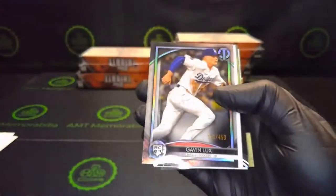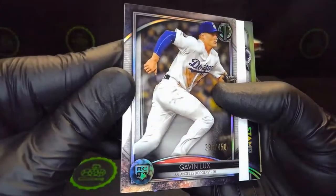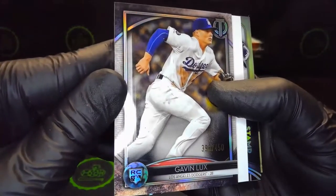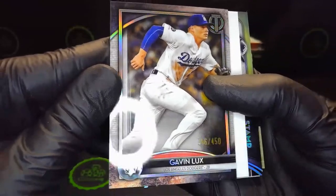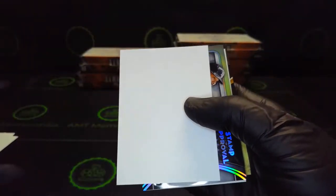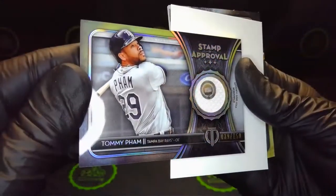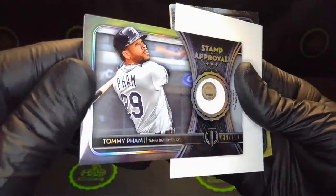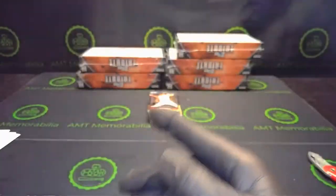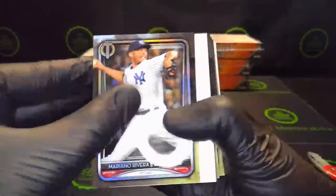Babe Ruth, and case hit number one, 396 out of 450, Gavin Lux, rookie. Stamp of approval, 39 out of 150, Tommy Pham, jersey. Roberto Clemente, base. Mariano Rivera.